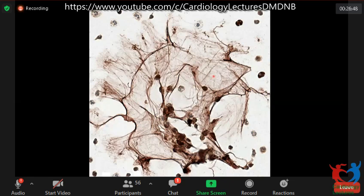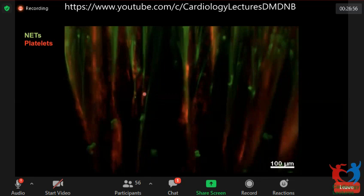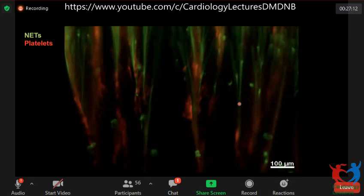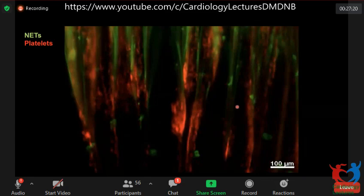This is a very nice video from the Fuchs group, where they show that NETs act as a scaffold for platelets to adhere. You can see platelets in red and NETs in green. Where the platelets are, they attach to the NETs as scaffolds. So other than the antimicrobial mechanisms, NETs also play a role in thrombotic mechanisms by acting as scaffolds for platelets.